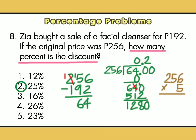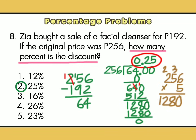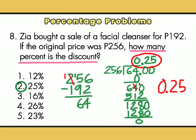256 times 5. 5 times 6 is 30, carry 3. 5 times 5 is 25 plus 3 is 28, carry 2. 5 times 2 is 10 plus 2 is 12. So, 1,280 dito, 0 na at 5 sa taas. The quotient is 0.25 and convert it into percentage. Moving the decimal point 2 places to the right, 1, 2. So, this is 25% and this is correct.